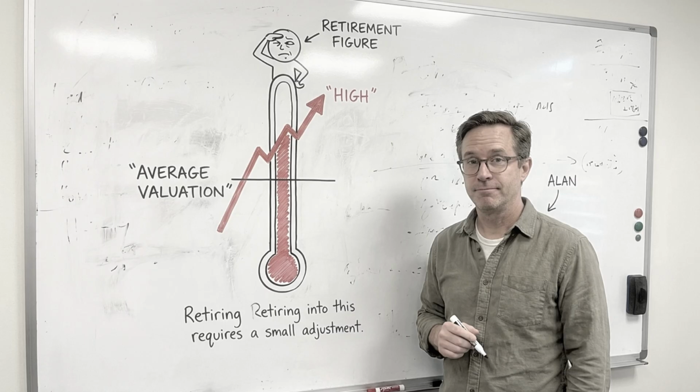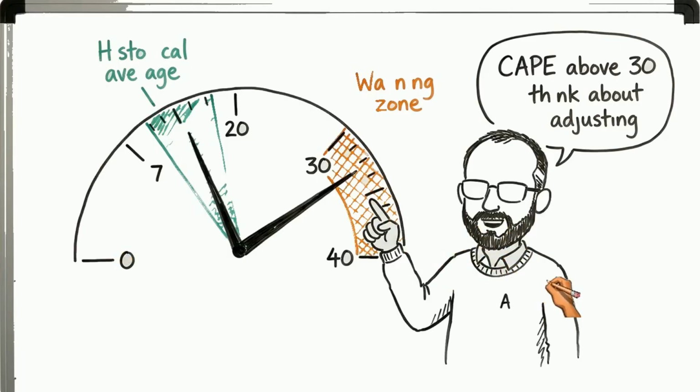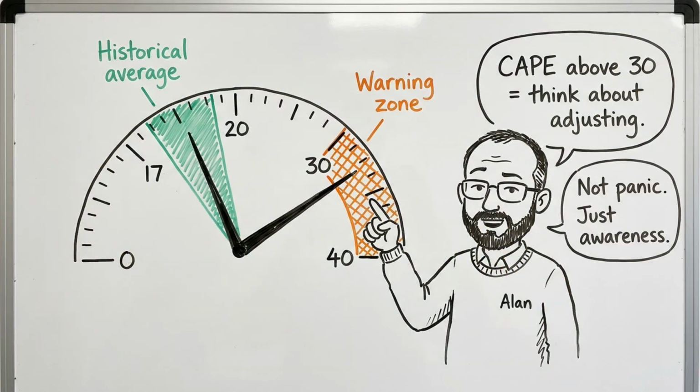This is one of the most debated topics in retirement research. The original 4% rule was derived from average historical valuations. When you retire into a high valuation market, expected future returns are statistically lower, which means the 4% rule is somewhat less reliable. The CAPE ratio, cyclically adjusted price-to-earnings ratio, is one way researchers measure overall market valuations.